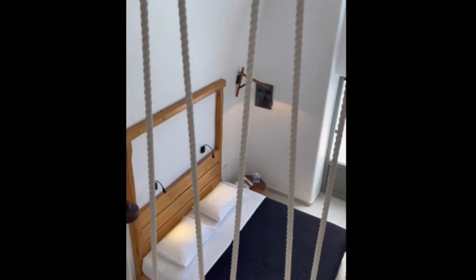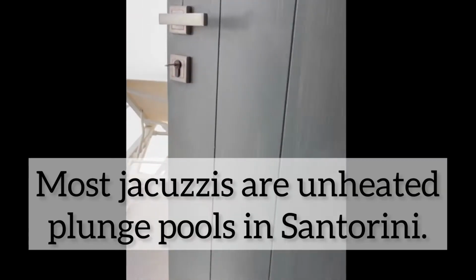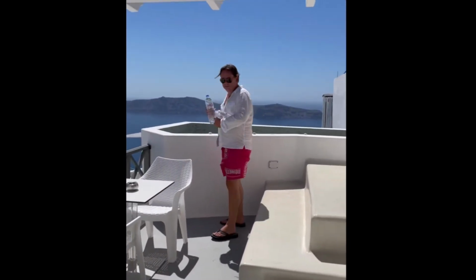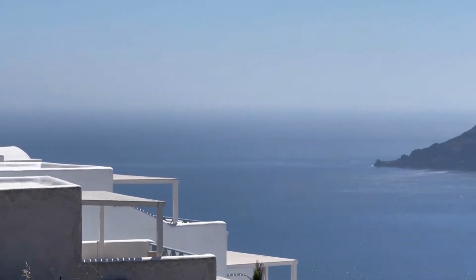And then this beautiful staircase that goes up, and on the right is another sleeping area for more people or sitting area. Very, very nice. You can see the ropes, very nautical themed. And then we had this beautiful terrace overlooking the caldera with a jacuzzi, and the jacuzzi was heated, which we loved because normally they're cold plunge pools, and we liked the heat.